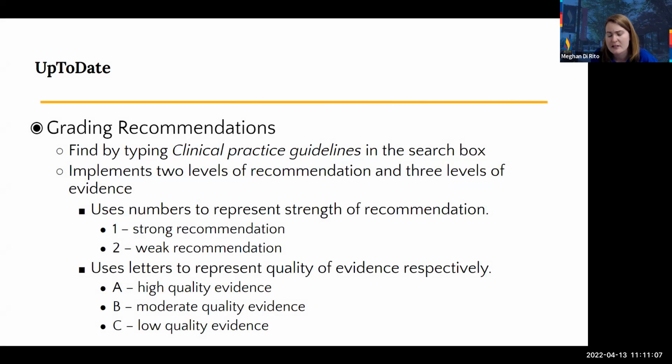UpToDate also has their specific grading recommendations, from strong recommendations to weak recommendations, and they also tell you how strong the evidence is for this particular recommendation.